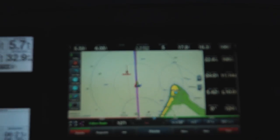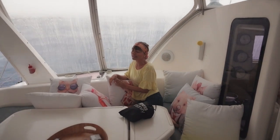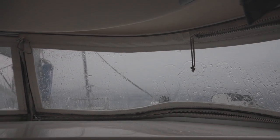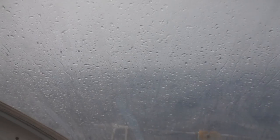Maybe this storm will just follow us all the way to Fakarava. There's the landing. Okay, it's not so tranquil anymore. This is where it's really nice to have radar. Yeah. Can't see a thing.